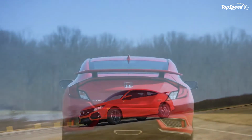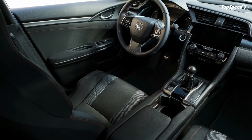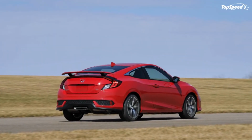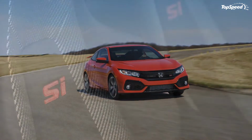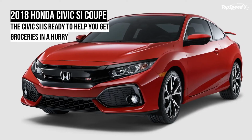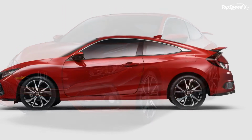You'll need to go with the SX trim level to compete, but that will give you 201 horsepower and 195 pound-feet of torque from a turbocharged, 1.6-liter, 4-cylinder. It runs a low compression ratio of 9.5:1 and comes standard with a 6-speed manual. Curb weight sits right around 3,000 pounds, while sport-tuned suspension keeps things under control during more impressive maneuvers.